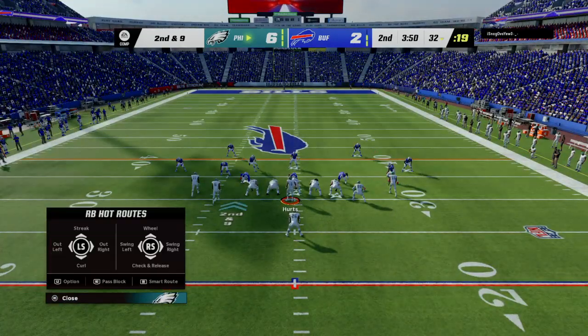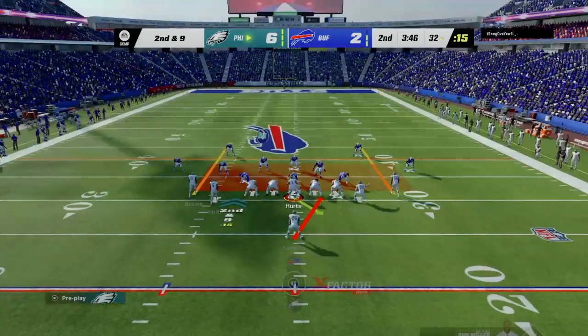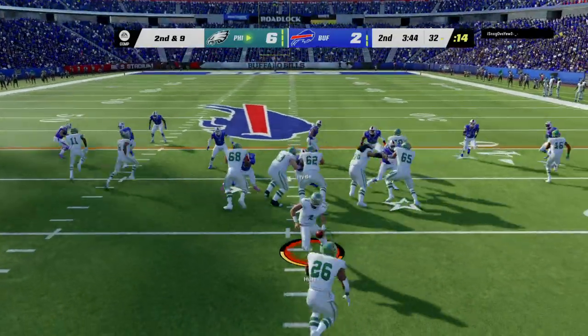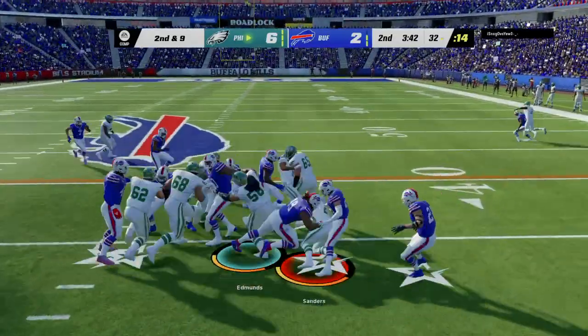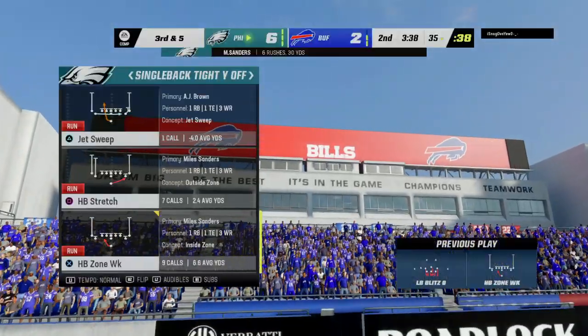The run only got a yard. Here's 2nd and 9. Another run here with Sanders. And he'll get about 3 up close to the 35.